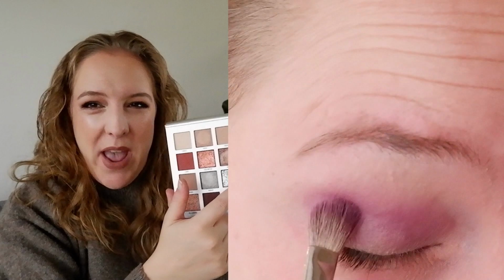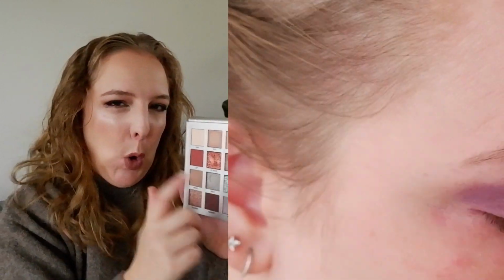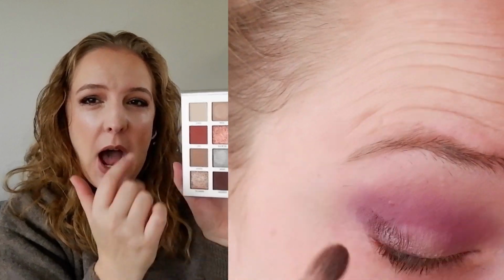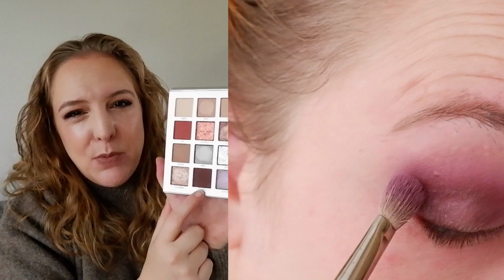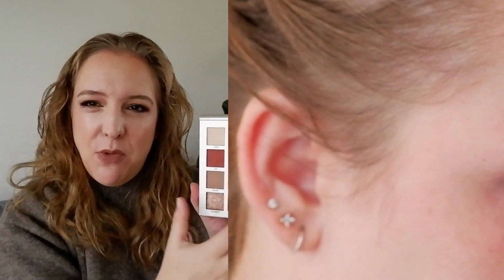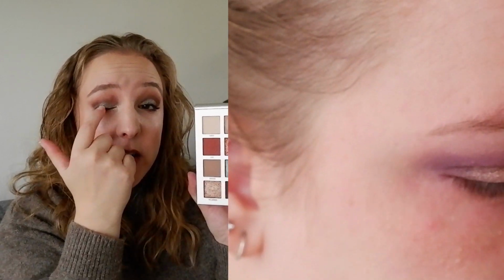I do think that Wave, I'm still a bit undecided whether it actually does something, or maybe I should just use a denser brush in order to pick it up. You also get this really nice deeper plum shade. I like how this doesn't have a black or a brown as the darkest shade. It's more like a brown tone purple, and I used it in the outer V today. It's really stunning. This doesn't have one of those super shock kind of shades, but you do get 2 pressed glitters. This taupe shade is stunning. I used it a little bit on the center of the lid today.